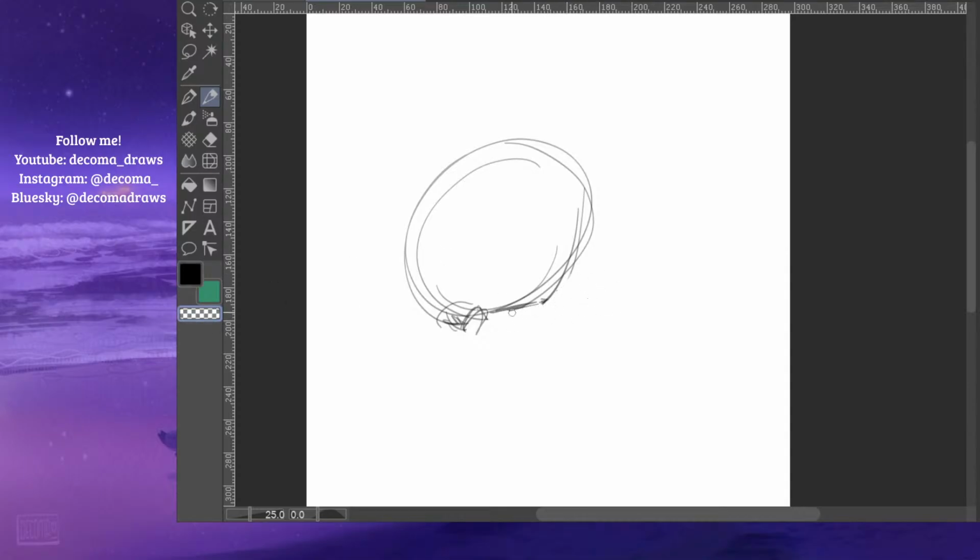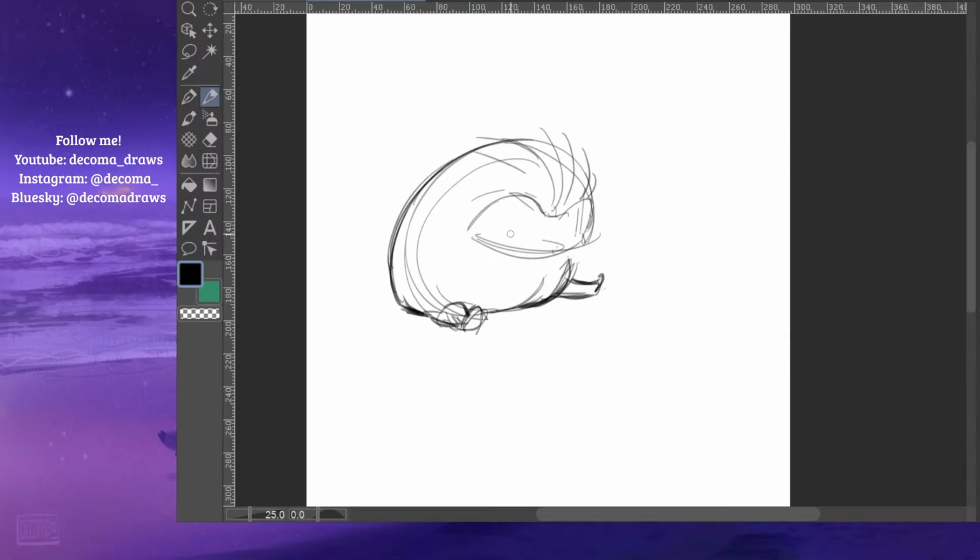Just gonna make sure there's enough room for a piece of paper. This is round, but kind of squashed on the ground. There's spines here. I like the idea of eyes that are not just dot eyes, but eyes with all of the bits of an eye.